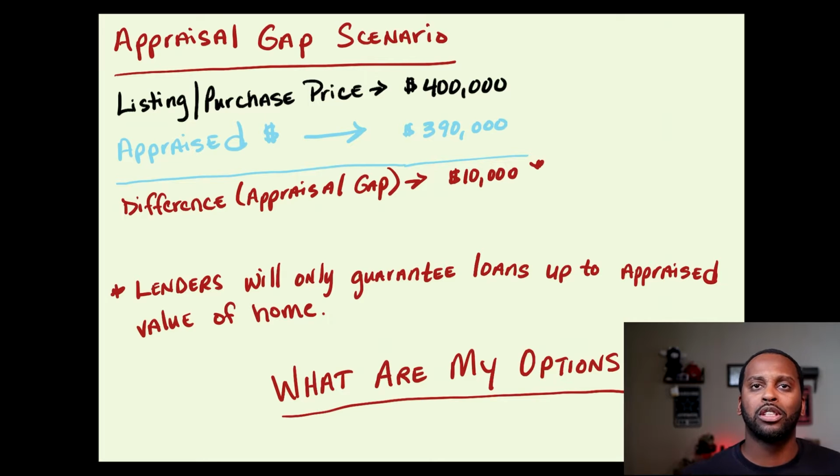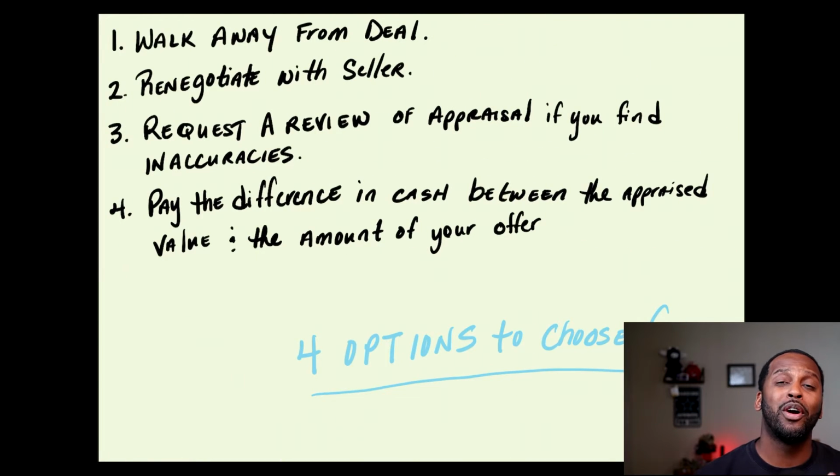So let's walk through some of these things, right? What are your options? Well, your first option is to completely walk away from the deal, because you found a home that you put an offer in on and it was not going to appraise to that value, and thus you can turn and walk away from this home.